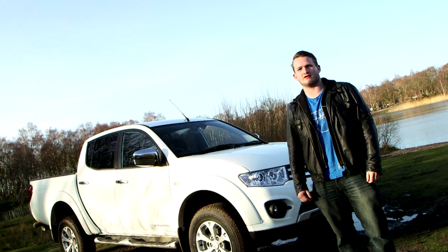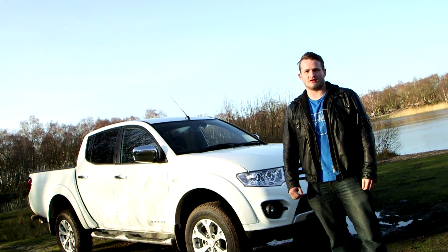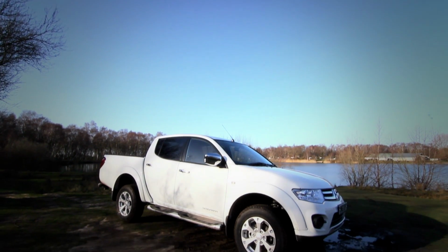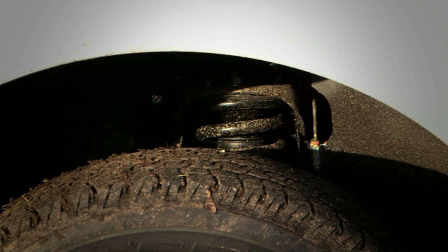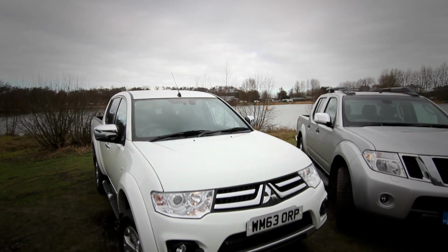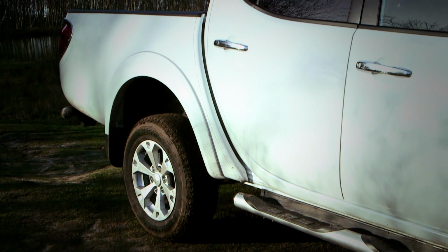This is the smallest of the 3 pickups I'm trying today. It might make it a bit easier around town, a bit easier to park, probably a little bit faster as well. It's quite nice to look at. It's a lot smaller in the width, so it'll be easier to get through traffic, a lot easier to get into parking spaces than the other 2.